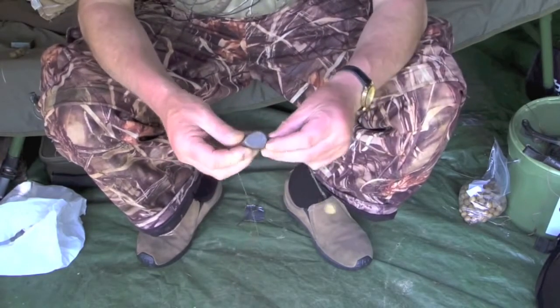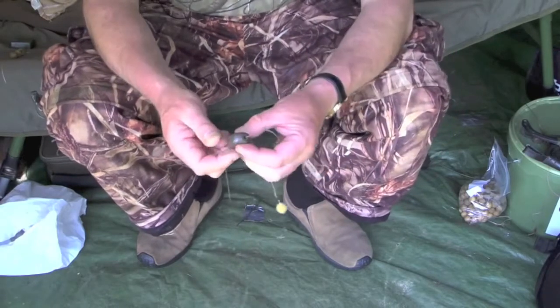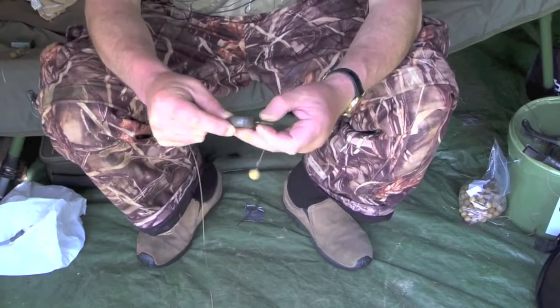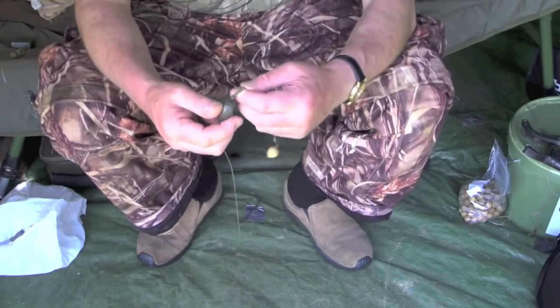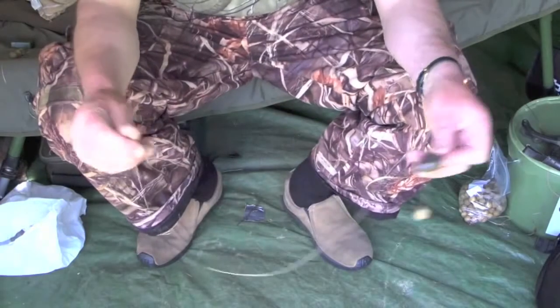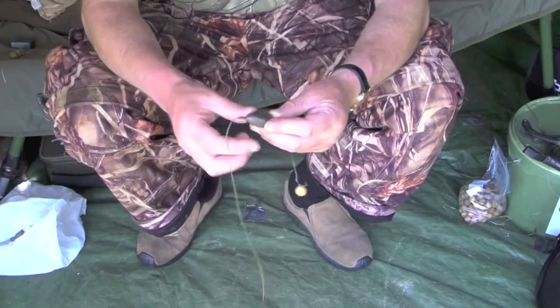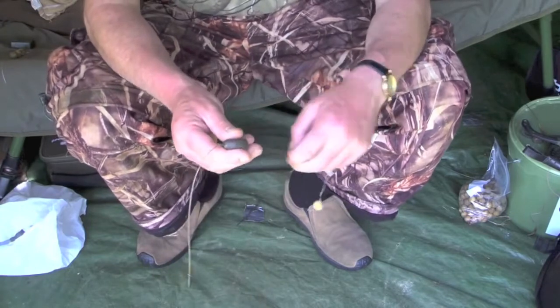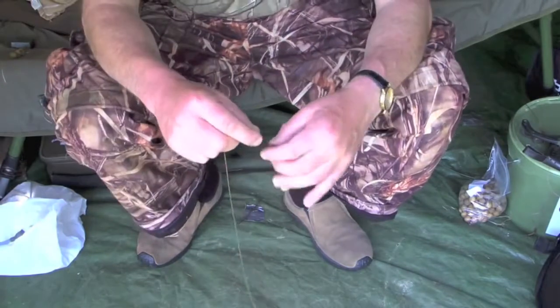Also with this system, it's only the eye of the swivel that's pushed into the bottom of the lead, so it's enough to hook the fish, yet should your line break for any reason, there's no tail rubber on the end, it'll come free and just slide off, so the fish won't be dragging lead around, most important.